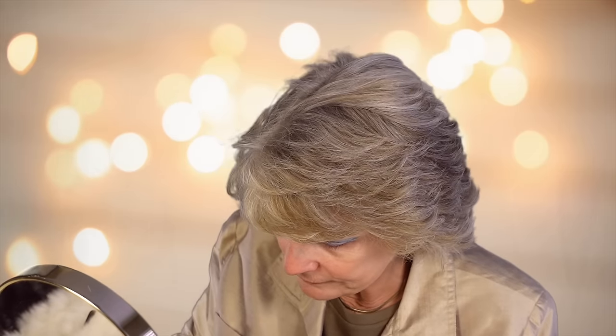Although I do have eyeliner too. I'm gonna do the eyeliner first and then I'll put the color on top of it. So let me find that. Let me get this out. Okay, let's see what condition. Ooh, that is sharp.